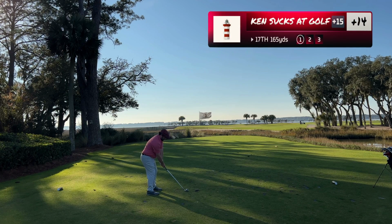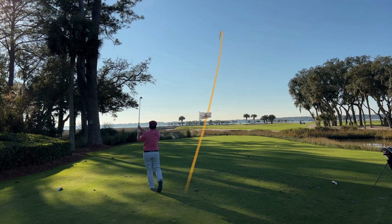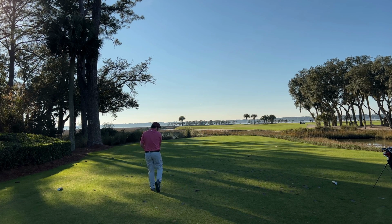My favorite par 3 on the course. It's such a beautiful par 3. It's even better when you hit it well, like I did there. That was a 7-iron. Did that land? Yeah, landed on the green.